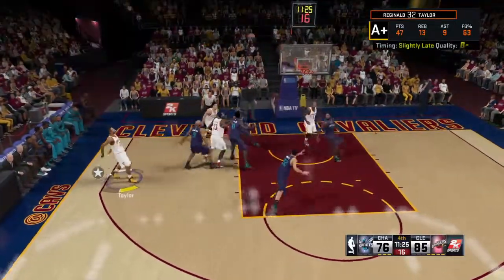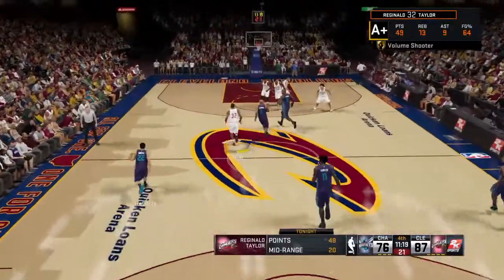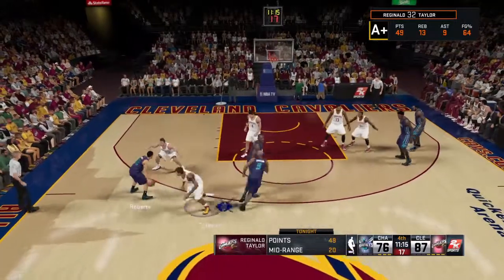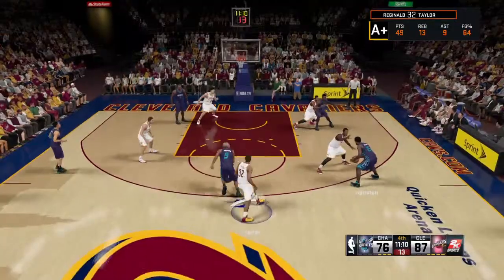Dellavedova, fader. Taylor's got 49 points in the game. He's doing it all for them right now on the offensive side. No matter what the defense has done, they haven't been able to find an answer to stop him. And he's had an answer for every defense he's seen.